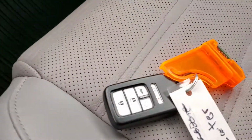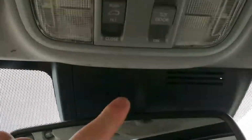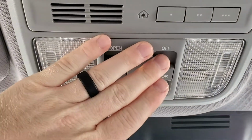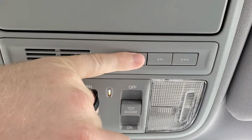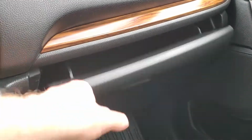Looking at your key, like I said, keyless entry. It has built-in remote start, auto dimming rearview mirror. You have a power adjustable sunroof here, and your built-in garage door openers. Also, you got your owner's manual in there.